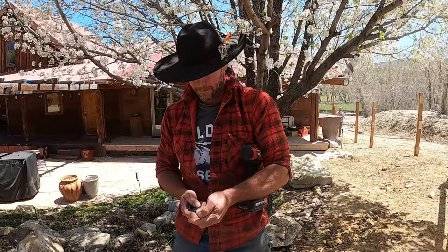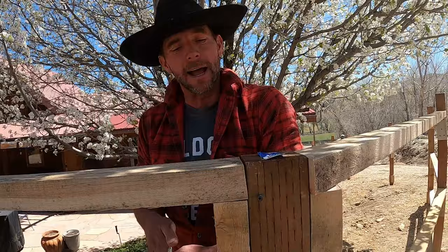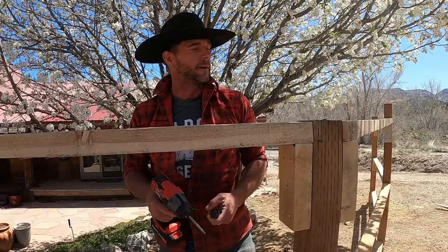All right, what you up to? Well, Wyatt, we're putting on these slats. We put all these blocks in, we got all of them leveled. And we're just gonna screw these down and get it ready for the slats so we can get the fence up.